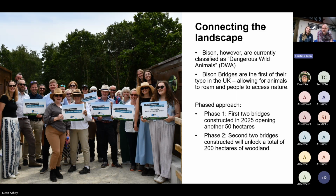What we didn't have in the UK, and still don't really, is any adequate legislation to address things like European bison coming in. And in the absence of anything better, the Dangerous Wild Animals legislation was applied to European bison coming in because it's not been done before. It's made things incredibly difficult and challenging as a project.